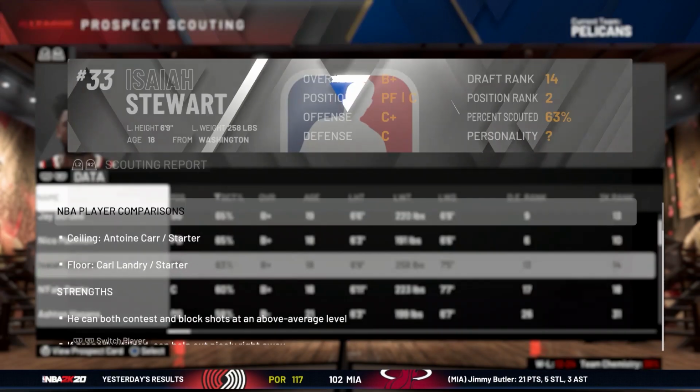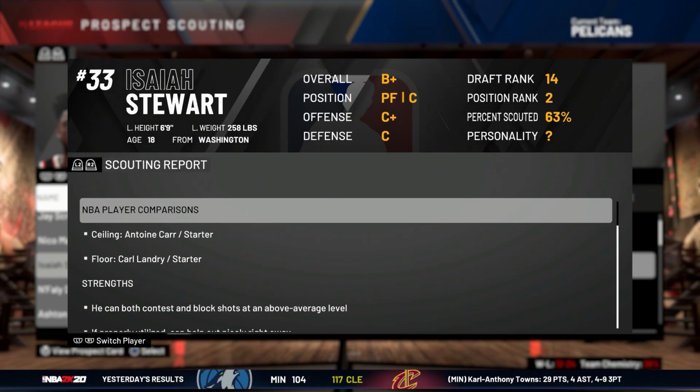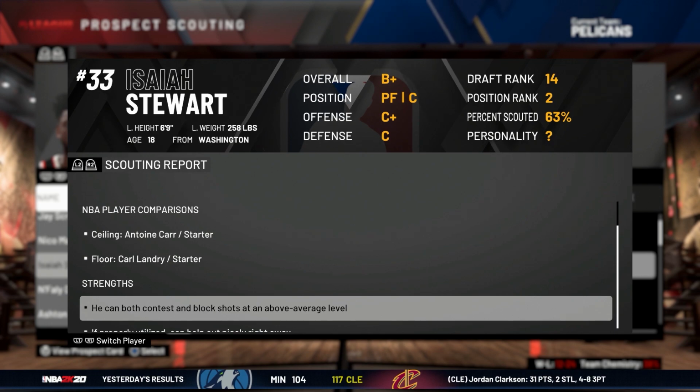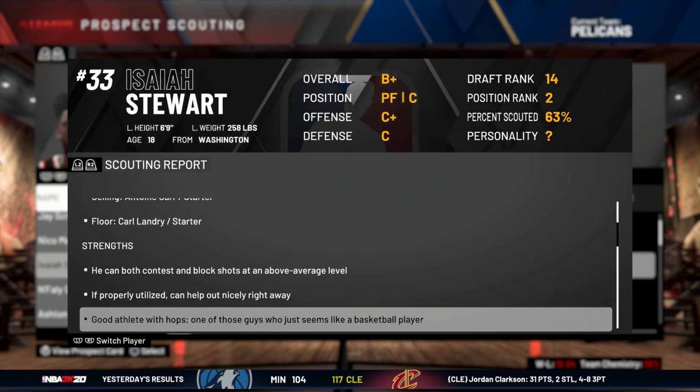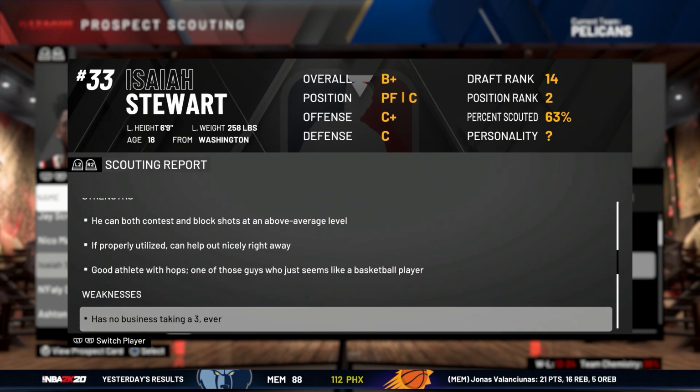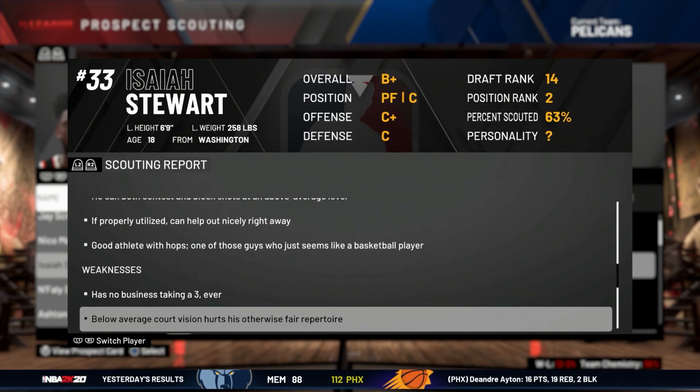See, here's Isaiah Stewart. He's ranked as the 14th best prospect. See, comparisons, Antone Carter, Carl Landry. So he's a solid bit player. He's not going to be a super stud, it looks like, but he could be a worthy starter. I mean, he has a pretty good, confident build about it. You kind of know what you're getting with Isaiah Stewart.